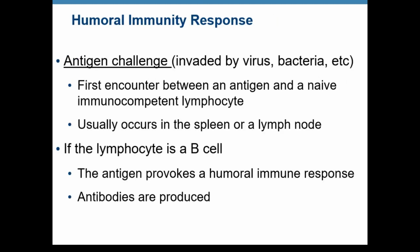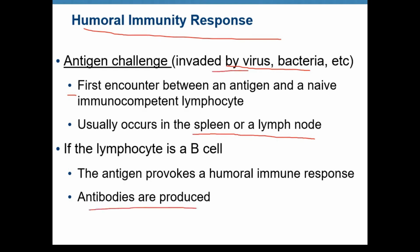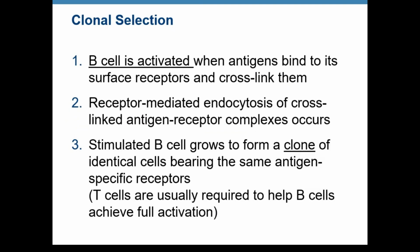Okay, humoral immune response. This is antibody. Okay, you're invaded by a virus or bacteria. Now, the first encounter is going to take a while because you haven't seen it before. It occurs in the spleen or a lymph node, and if it's a B cell, you're going to get antibodies produced. Antibodies produced provokes a humoral immune response. The B cell is activated, and it starts to clone itself over and over. You get division, division, division. And these have the same antigen-specific receptors.